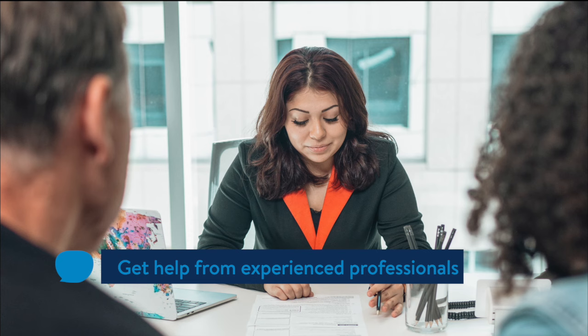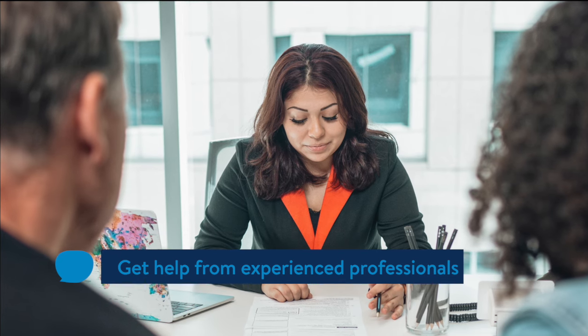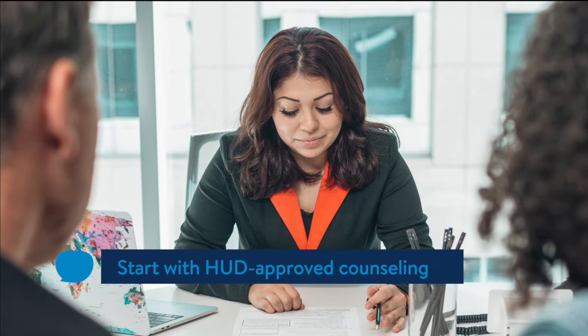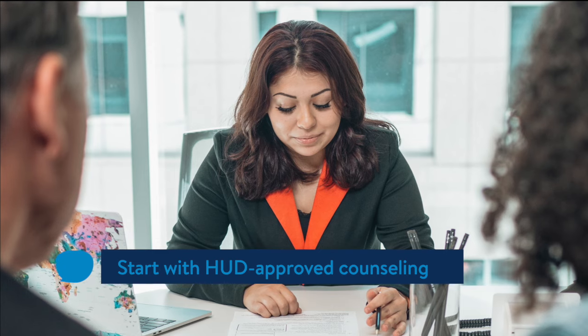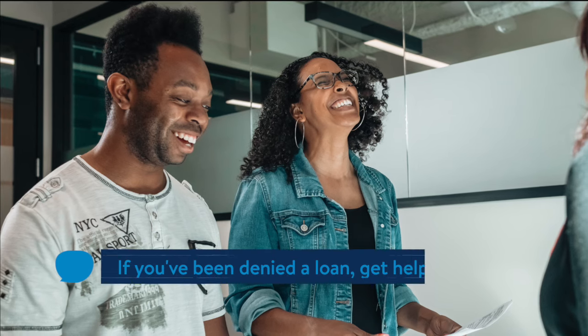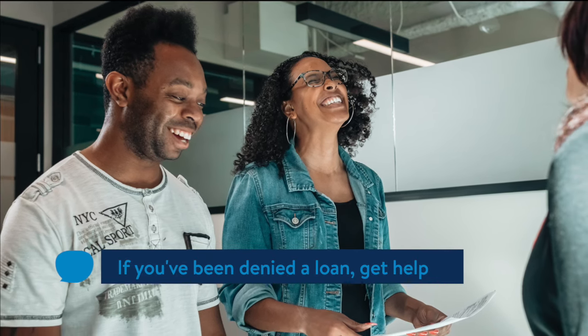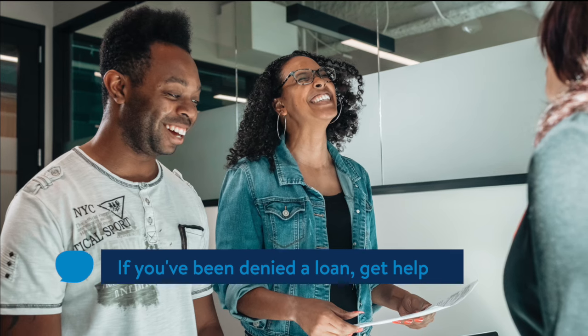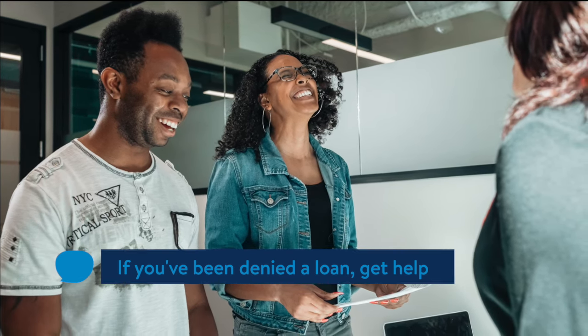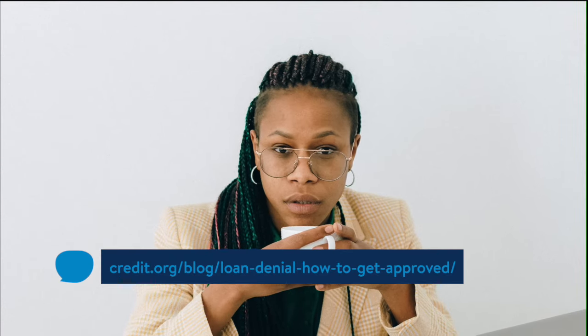To avoid having lenders reject you because of a gut feeling they have, you want someone with experience in the mortgage industry to help you with your application. Pre-purchase counseling from a HUD-approved housing counselor will help you prepare an application that is more likely to be approved. Housing counseling is also a great idea if you've already been rejected for a mortgage loan. A counselor will help you figure out what went wrong and come up with a plan to make your next application successful. That's our quick overview for 10 reasons loans get denied.